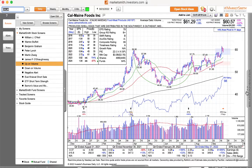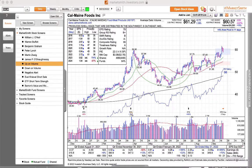We're currently 5% above that pivot over the last 11 trading days. Cal-Maine also reports earnings after the close on Tuesday, the 27th, so be aware of that. Be very interested to see what their earnings look like, as many investors are looking for disappointing earnings going forward, especially in the growth stock sector.